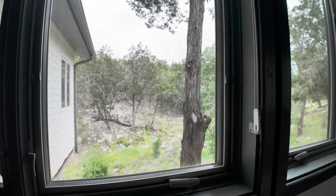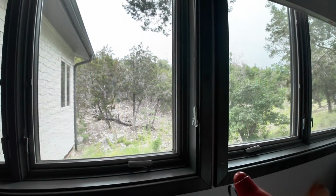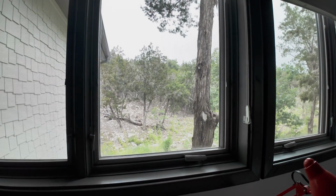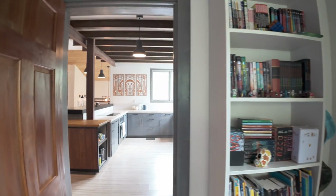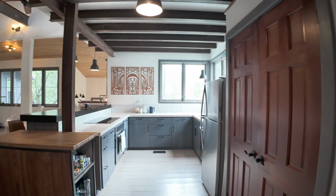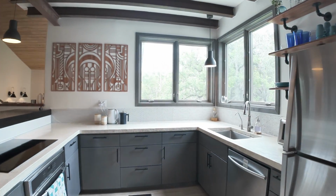If there's one thing that we've noticed so far, it's that we haven't seen a neighbor's house. That's pretty unique. So everywhere you look here, you're seeing nature. Now you're seeing rocks and trees and probably deer and bobcat and fox and skunks and armadillos and everything else. But it's nature.